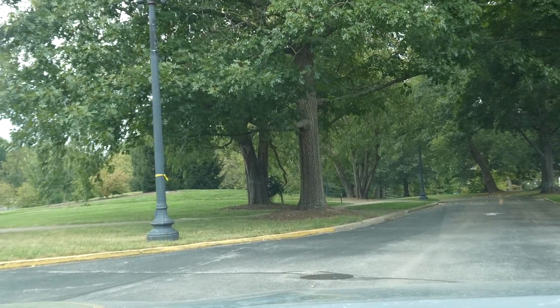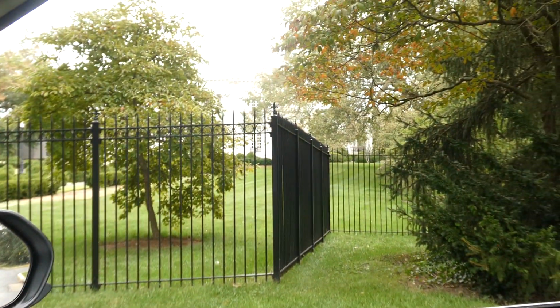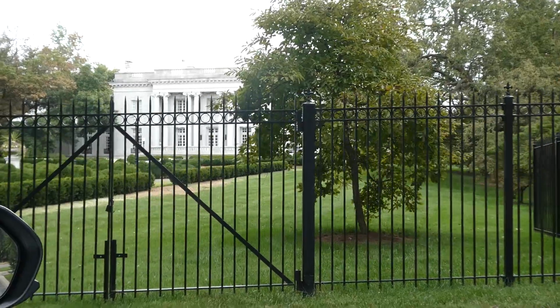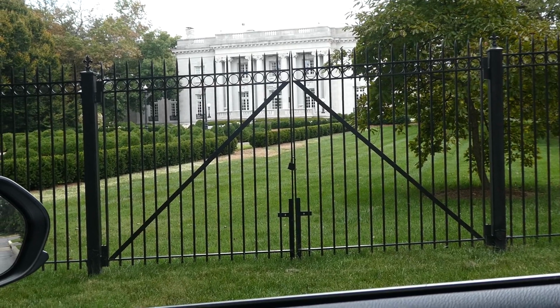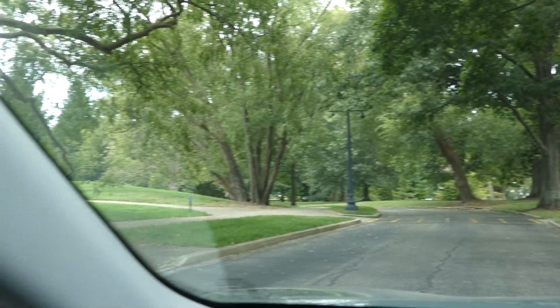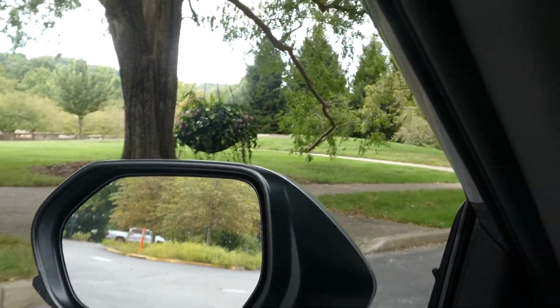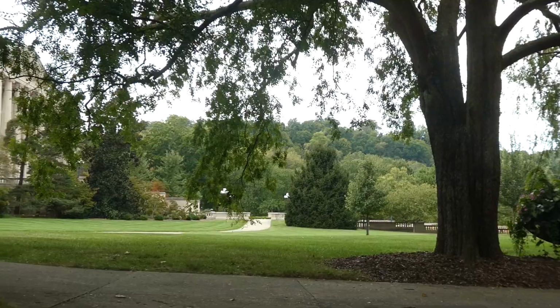Now this road is a little bumpy, so the camera might shake a little too much. But see here, over here, this is the governor's mansion. That's the governor's mansion right there. I guess it's always had this fence here. I just don't remember it being so, but then, you know, I don't remember everything. I wanted you to see this beautiful basket of flowers right there. Isn't that pretty? Always love that. I love that right there.